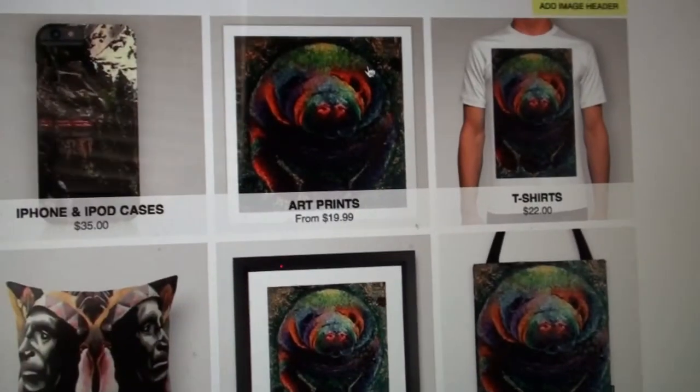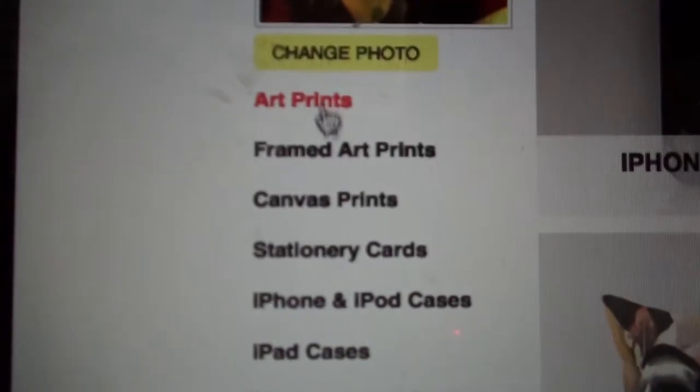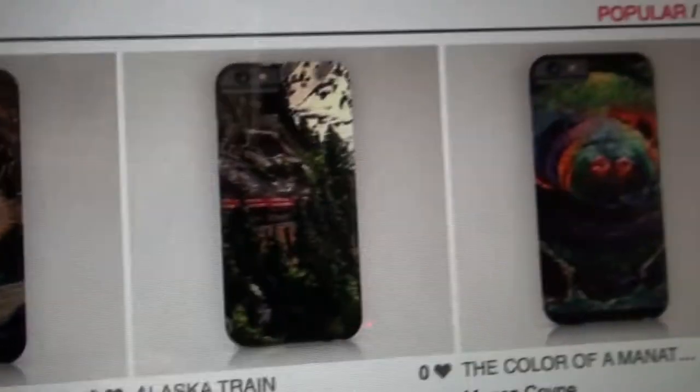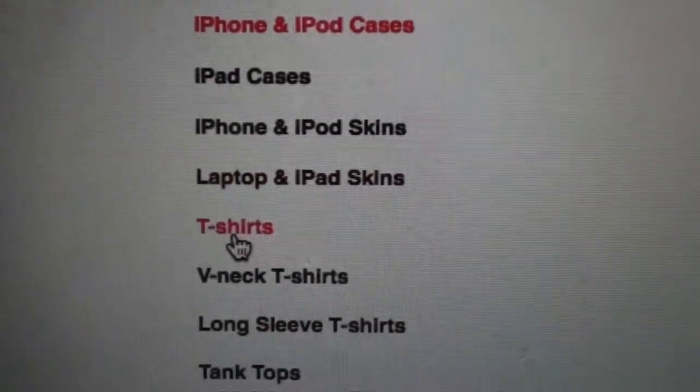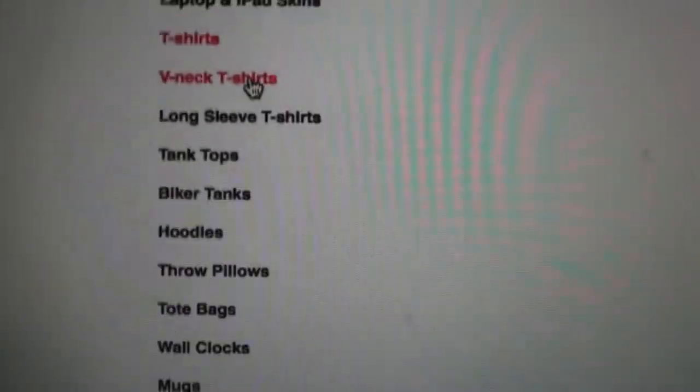Now, the cool thing is that through this website, you can order all sorts of different things. So if you go over here, you see you can order art prints, framed art, canvas, stationery cards, iPhone, iPod cases. So if you look, you can see all of these different things that are available, and you can order them for your phones and stuff. And then there's iPad cases, iPhone, laptop. There's t-shirts. You can order t-shirts with the art on them. Now there's not only just regular t-shirts, but you can also do tank tops. You can do v-necks, long sleeve, tank tops, biker tanks, hoodies.